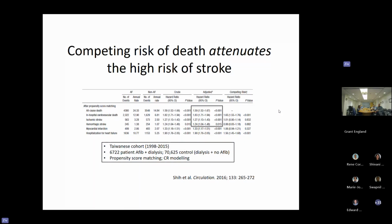So we know that mortality is certainly a competing risk in terms of stroke and bleeding events. And this was nicely demonstrated almost 8 years ago now in a study out of Taiwan.